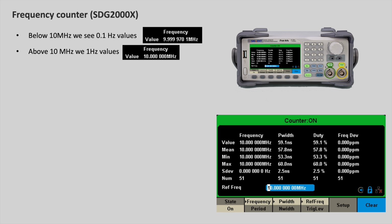This device is not originally designed as a frequency counter, but it has a fairly powerful one in there that can also report some statistics on the signal, and has a number of settings to shape the input signal. So I think it's pretty nice. Some important observations here: we are going to measure mostly 10 megahertz clocks. Now, if the clock is just below 10 megahertz, we actually get to see the result in a 1/10 of a hertz display. If the value is just above 10, we're going to see it only at 1 hertz in the last digit. So it just sweeps between these two modes.